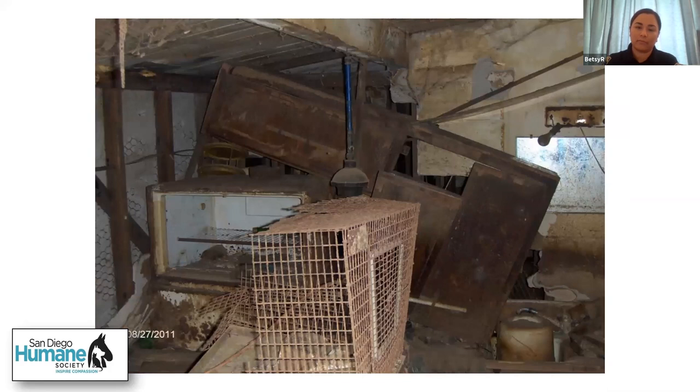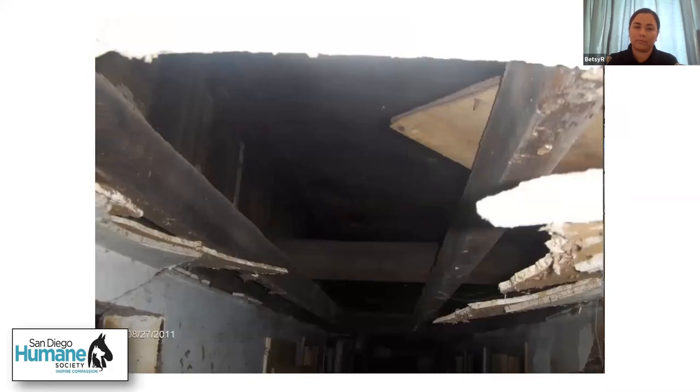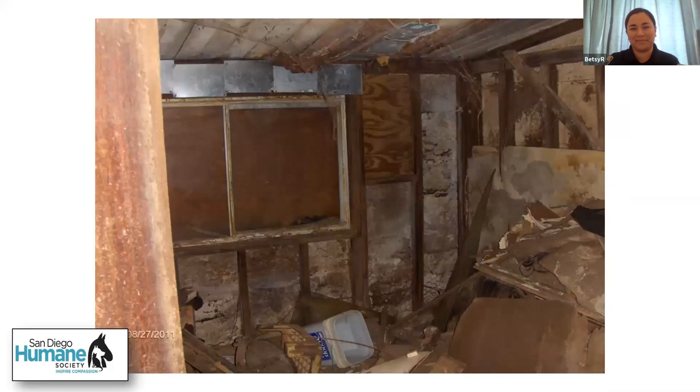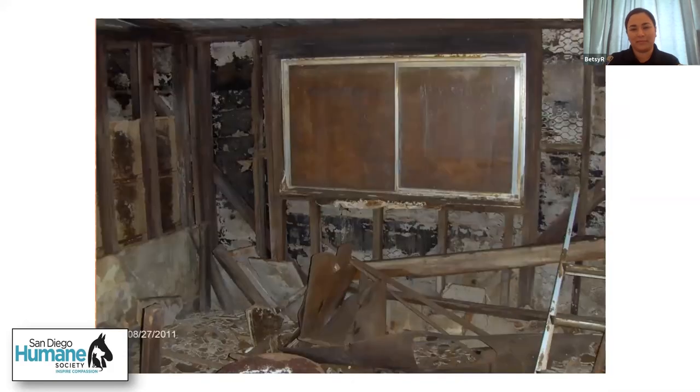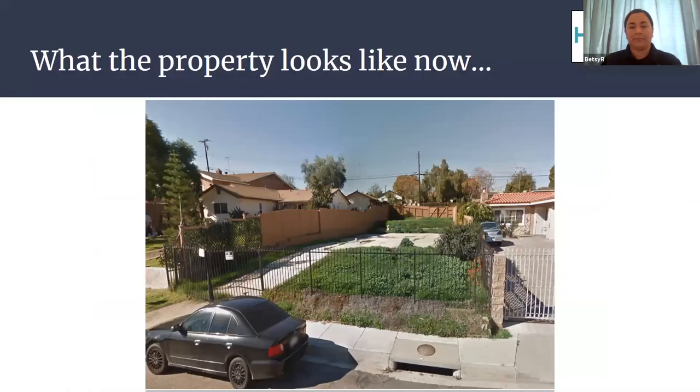I guess there's more pictures. Yeah, so there's a good amount of pictures. I might have forgotten to delete all of them. But these are just all the different aspects of the home. It's mostly all burnt down, all destroyed. It's gutted out. And now the property looks like this. It was condemned and the whole property had to be floored and is no longer there.